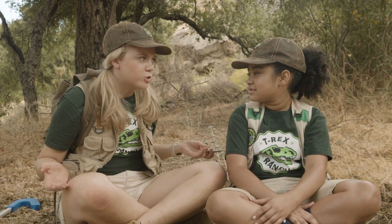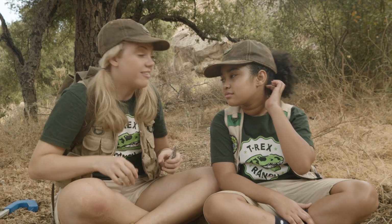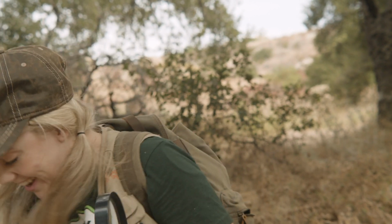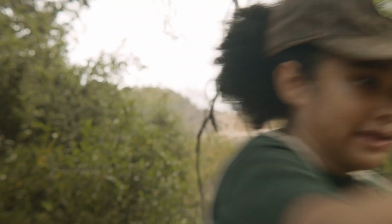I heard a strange sound earlier. What else could it be? And the claw was pointing in that direction. I bet if we head that way, we can find some more fossils. Maybe we'll even find a feather from its wing. Okay, maybe just for a little while, and then we can do our dino check. Yeah, sure, whatever. Come on, let's go. Wait for me!